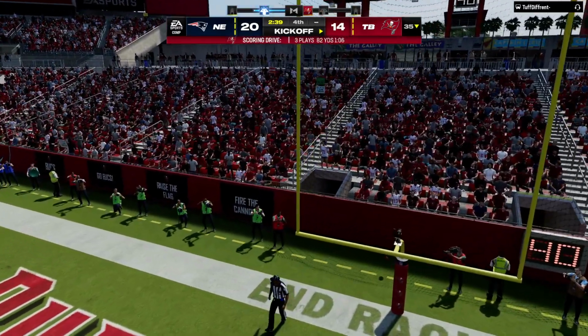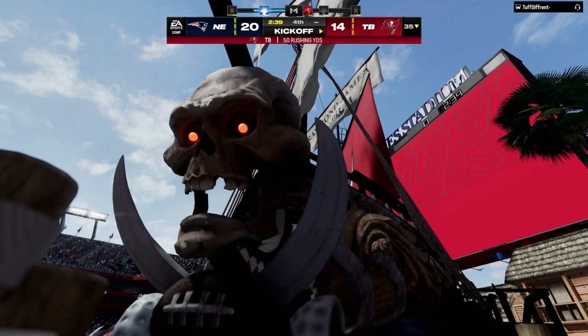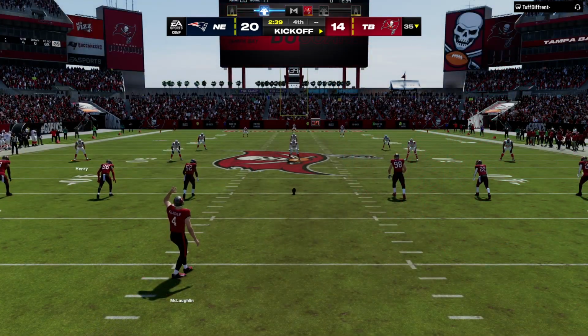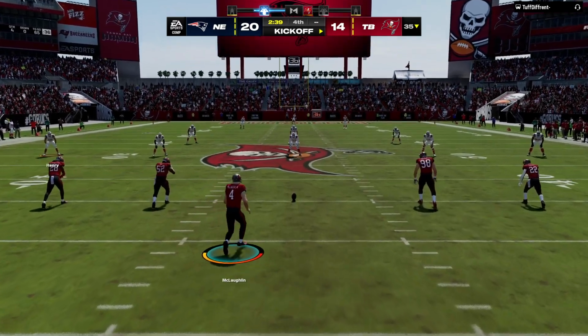And that was a very important drive. Of course, they all are when you're trailing in the second half. But what I really liked, they didn't panic. They knew they still had time to run the football and keep playing their game.